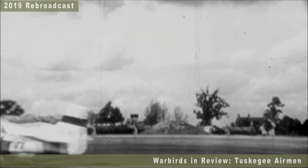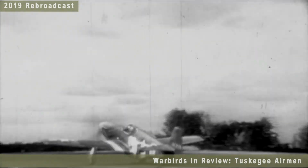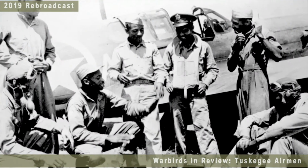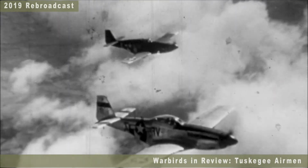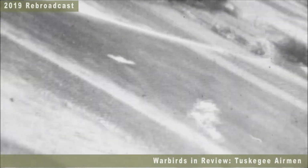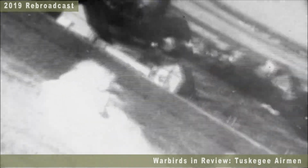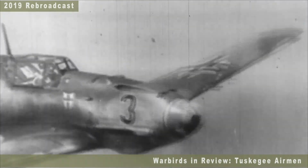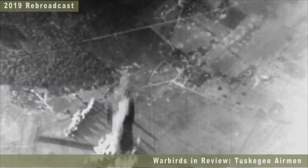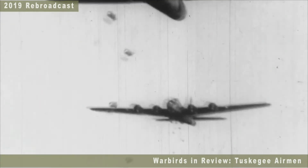And when they arrived at their base in Italy in 1944, they decided to paint the tails of their Mustangs red, so became known as the Red Tails. That group, the 332nd Fighter Group, served with great distinction, flying bomber cover and attacking Nazi targets in Germany, Austria, and the Balkans. They flew the longest escort mission of the war for the 15th Air Force in an attack on Berlin on March 3, 1945, 1,600 miles.